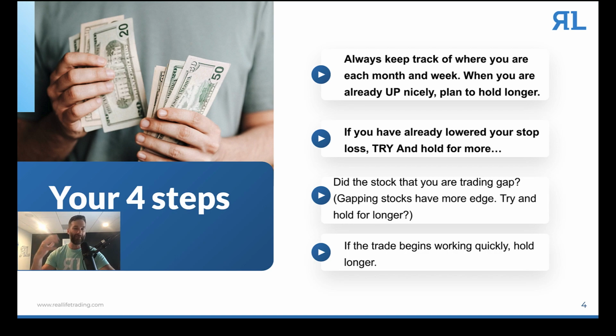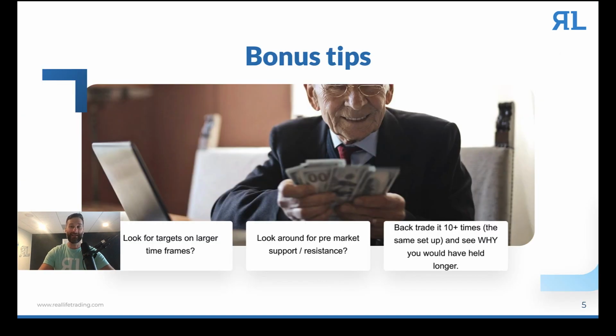And then my favorite, did the stock that you are trading have a gap? Gapping stocks tend to have more edge. And if you have more edge, you're going to want to try to hold for longer duration trades, because when it has an edge, and it has a trend, the trend is your friend, and that's what you want to hold on for. Some bonus tips.